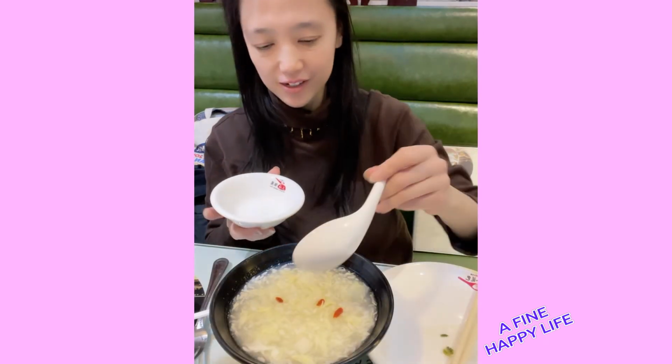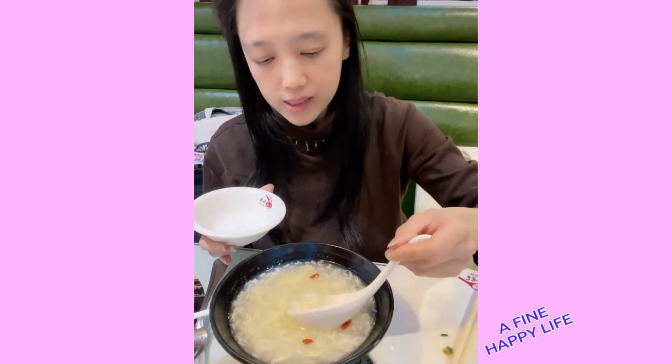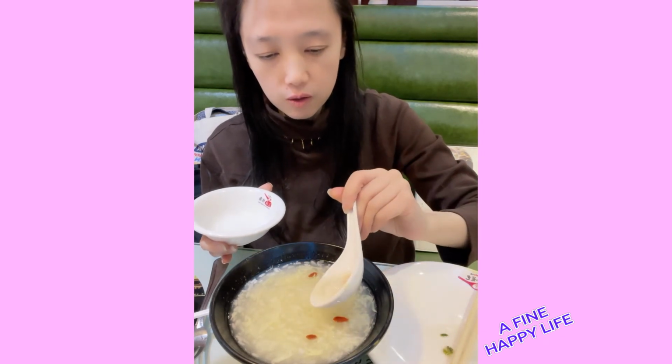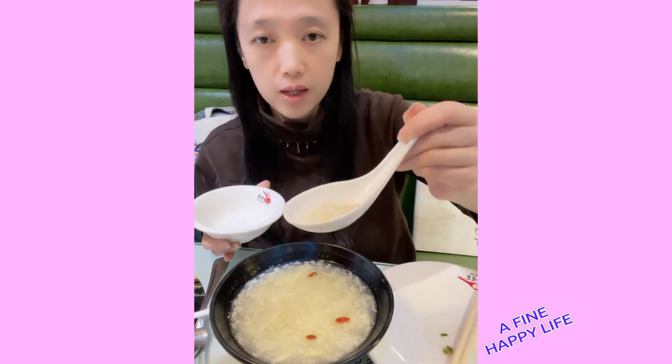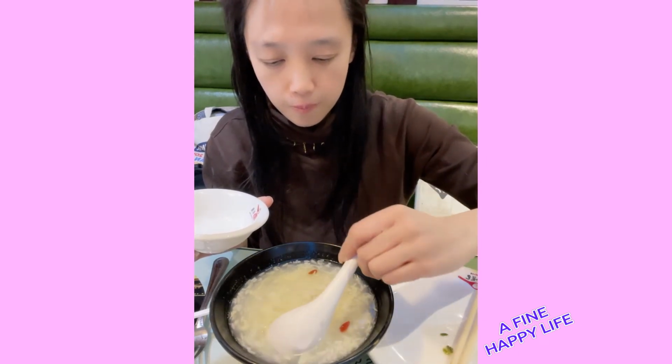I'm going for my dessert, so they gave us a huge bowl. Oh, I see rice balls inside. This is what I see. Okay. Alright, let's see what's inside. So, there you go. These are like mochi balls. No filling, it's just rice balls. Okay? It's chewy. And then what else inside? Goji berries. This is of course goji berries.